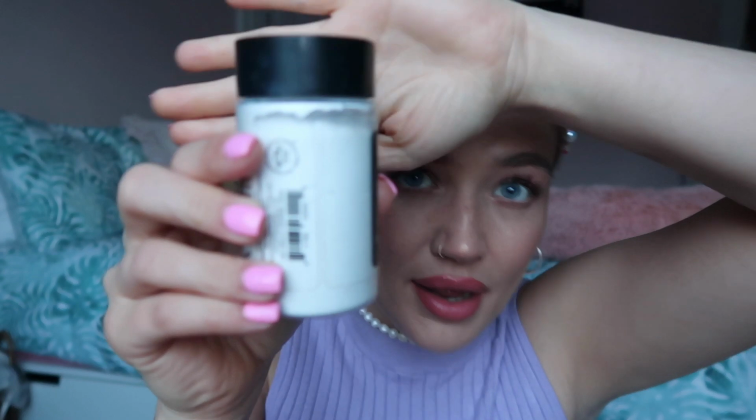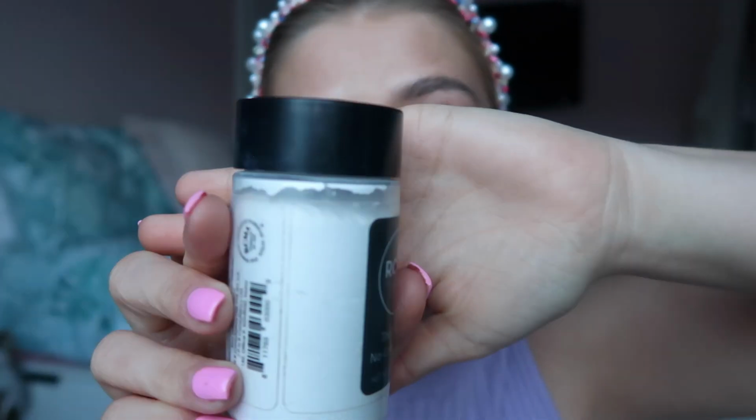And I've been using it with this RCMA no color powder. Look, it looks like I've barely touched this. I've had this for months, and I just tend to use my damp sponge that I've already used my concealer with, and I press that under my eyes and let it set for a couple of minutes, and then I wipe it away.